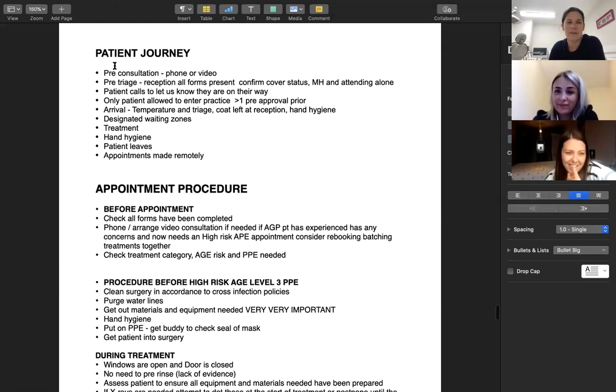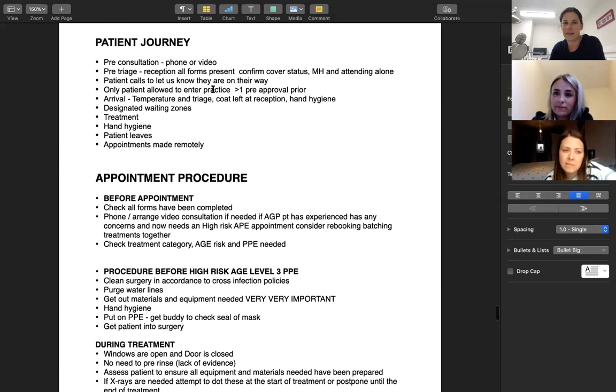So, patient journey. We're going to be pre-consulting all the patients by phone or video prior to the appointments. We'll check if they're having any problems and whether the appointment they have is relevant to what they need. The pre-triage forms: they'll be sent the questionnaire I showed you earlier and the medical history, and they also need to be confirmed if they're attending the practice alone.